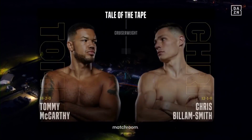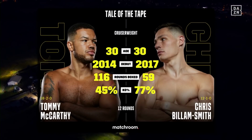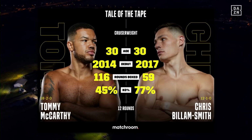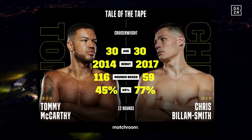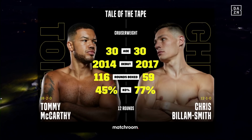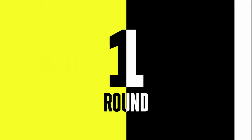Both 30 years of age, both defeats of the same man in Richard Riakporhe. Slightly different manners. Billum Smith was far more competitive. McCarthy says he had an off night, took the fight a little late notice and was bombed out inside the first half of the contest. Arguably the more improved of the two though, Tommy McCarthy.